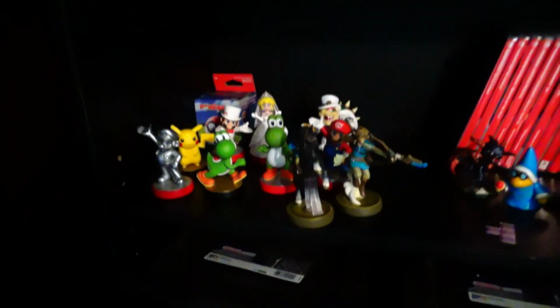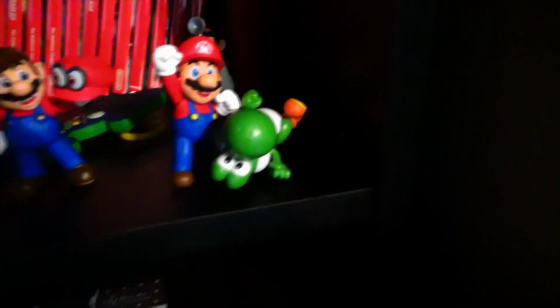Some Amiibos that I have. I only collect the ones from games that I like to play. A bunch of Switch games with some Nintendo figures. I don't know why Yoshi looks dead. Then in here is just a whole bunch of handheld video game cartridges and minor stuff. Why is there pony stuff in there?